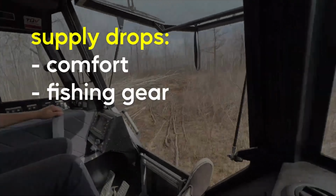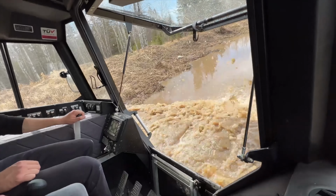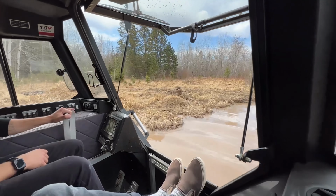Honestly, that doesn't look like the worst place to sleep for a night. It's a pretty big vehicle now that we get a good look at the inside. And you know what they say, it's what's on the inside that matters. There's a total of 3 supply crates that we're looking for, so we have to keep moving if we want to find them all before dark.